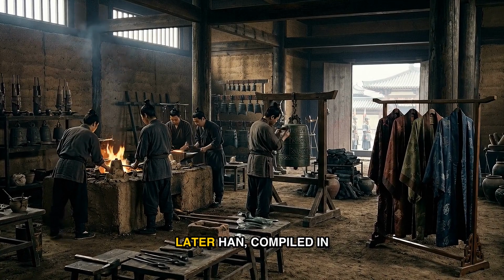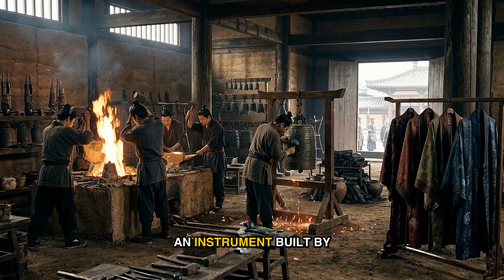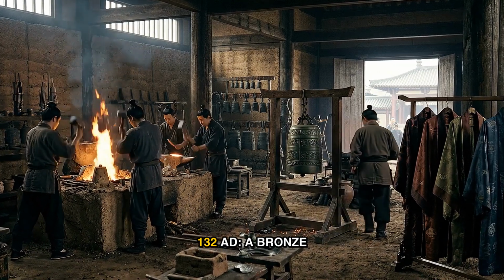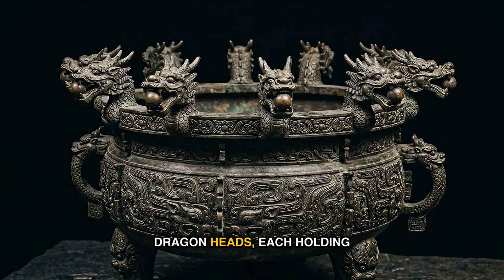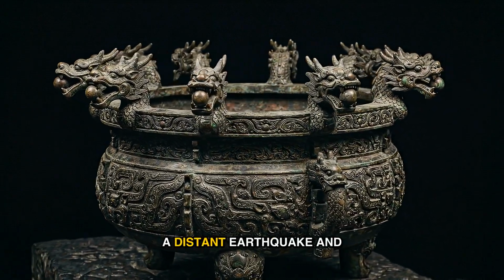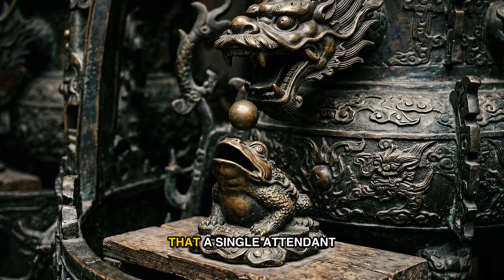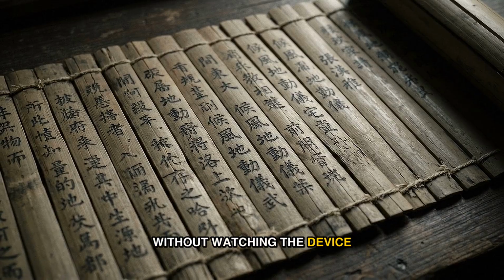14. The Book of Later Han, compiled in the 5th century, describes an instrument built by polymath Zhang Heng in 132 AD, a bronze vessel ringed by 8 dragon heads, each holding a ball in its jaws above a waiting bronze toad, designed to detect the direction of a distant earthquake and drop a ball to signal it, loud enough that a single attendant could hear the click from across the room without watching the device at all.